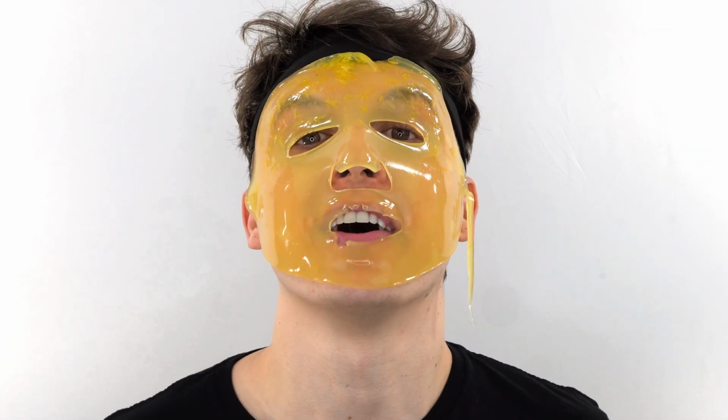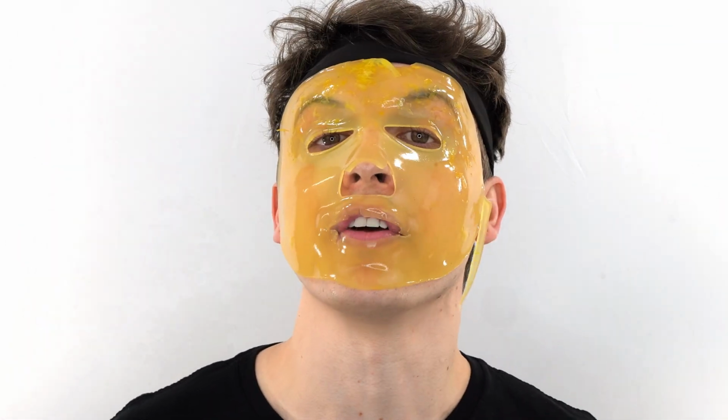Let's go. This one smells the best by far and it feels very refreshing. However, DIY concentrations are tricky to measure, so I would recommend sticking with the vitamin C serum instead.